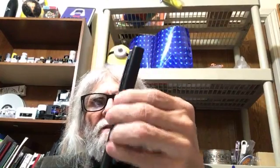I have the Lamy Aeon. How do you say it? Aeon, that's it, yeah. A-O-I-N. I just got that one in. I'll be doing a review on this pen. I'll write with it first to make sure I give a really good, honest review on how it writes. And it reminds me of the Lamy 2000.